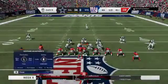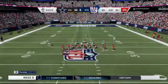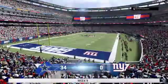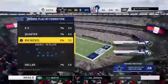At the Cowboys. Hey, let's pin your ears back and go full strength. Shift. The Giants going to go ahead and use the first of their timeouts. That'll leave them with 2 remaining. We'll be back after this.